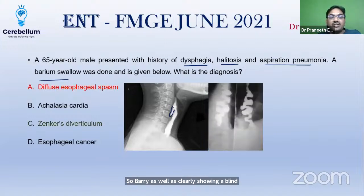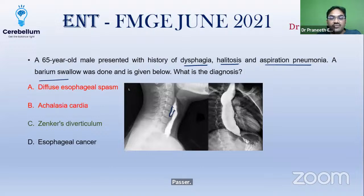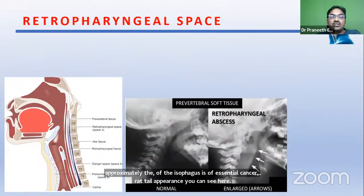Corkscrew esophagus you see in diffuse esophageal spasm. Achalasia cardia: tight esophageal sphincter, so proximal dilatation of the esophagus. Esophageal cancer: rat tail appearance you can see here. And Dohlman's procedure is done for, as you all know, Zenker's diverticulum.